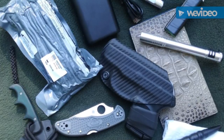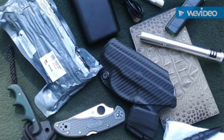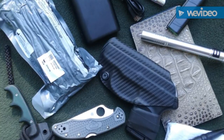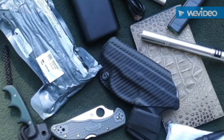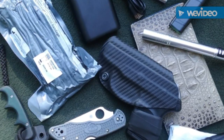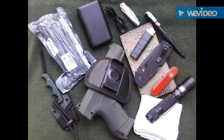This is mainly because we want more capability. We want the option to inflict more stopping power on the assailant, whoever's attacking us. So let's go ahead and jump into it. This particular blade that replaces the Delica 4 is going to be one of the larger American Lawmen from Cold Steel. I also upgraded the light from the Streamlight Stylus Pro to the A-Tactical A1S.